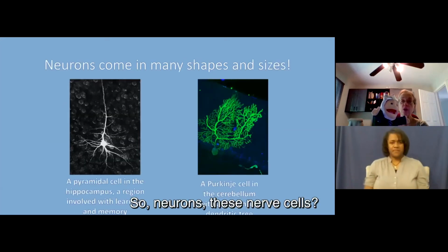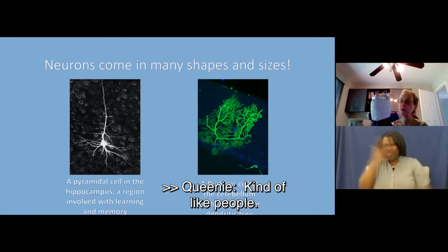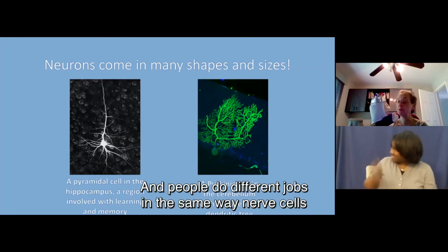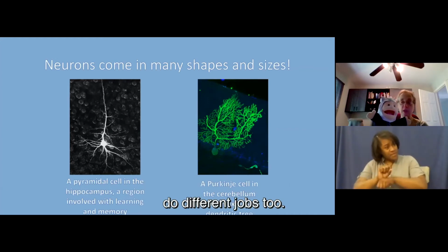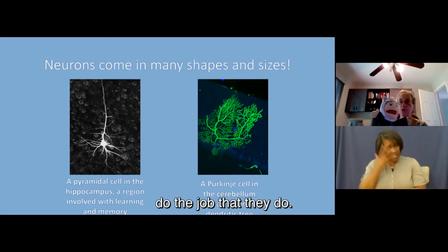So neurons, these nerve cells, they come in all different shapes and sizes. Kind of like people. Yeah, that's true. And people do different jobs. And the same way, nerve cells do different jobs too. And so they look in a way that helps them do the job that they do.